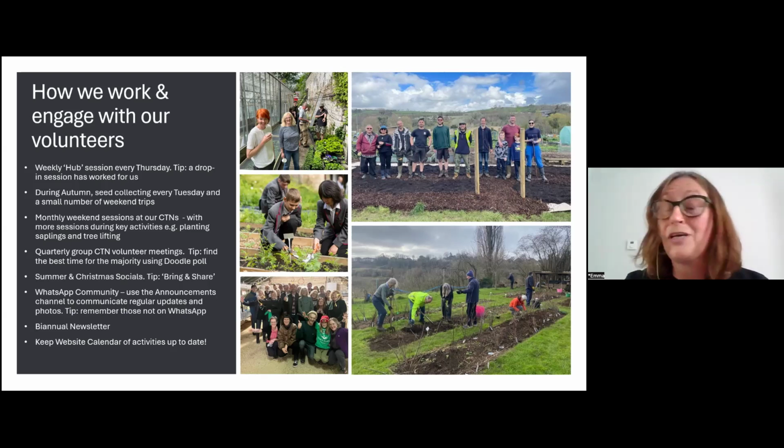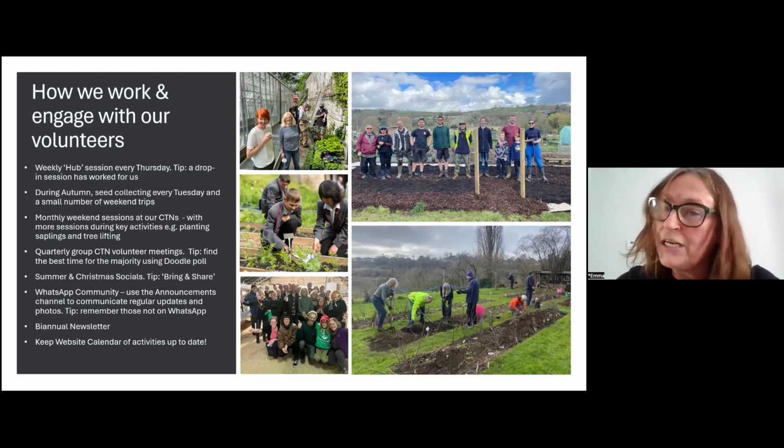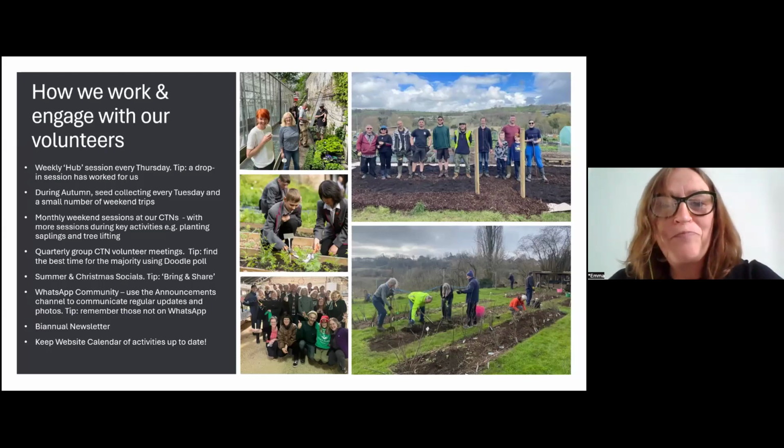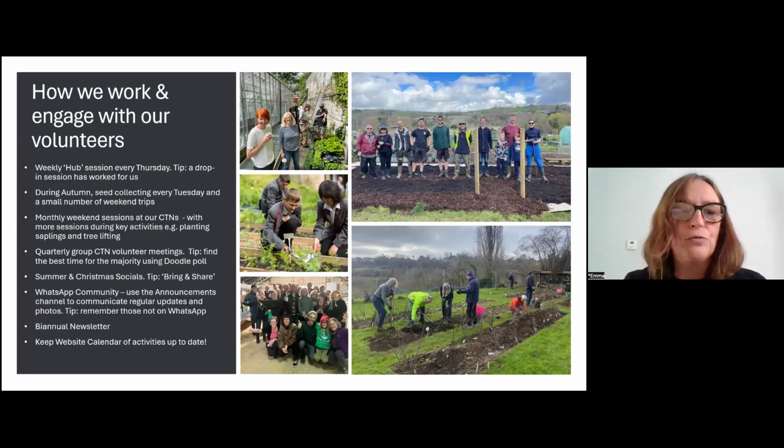There'll often be two, sometimes three a month, depending how busy we are. We also try to bring our community tree nursery volunteers together, ideally quarterly. It doesn't always happen quarterly if we're busy, but we do try. That's to get this particular group of volunteers together so that we can engage them with each other and talk about things that are going on at the nurseries. A Doodle poll definitely works for getting the best time to get everybody together.